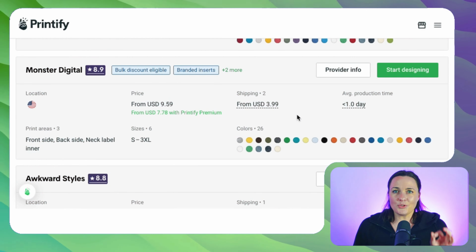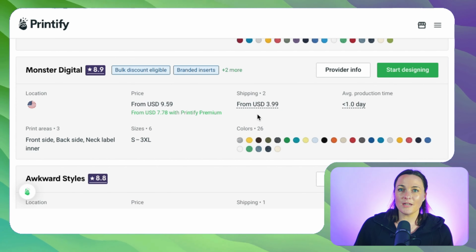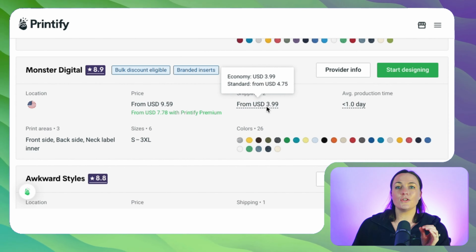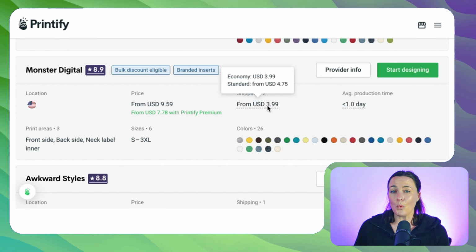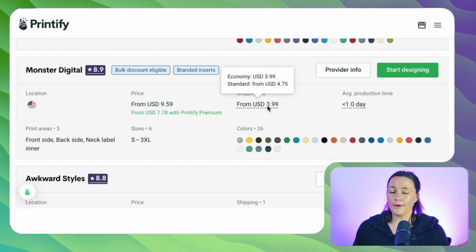Now, a little tip and trick to look into is the shipping price. As you can see, shipping for Monster Digital is $3.99. And if you click this, economy is $3.99 and standard shipping is $4.75. Now, I keep all of my stuff standard. I don't go to economy.